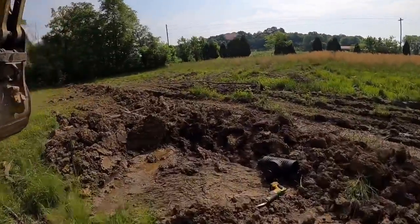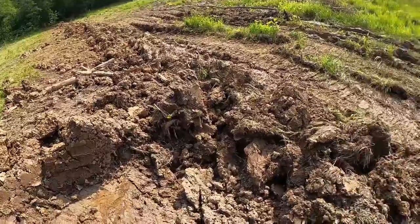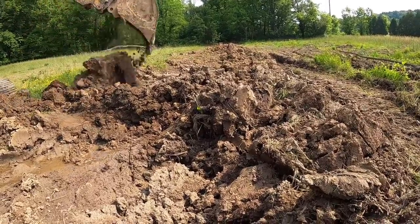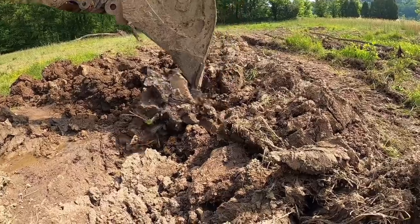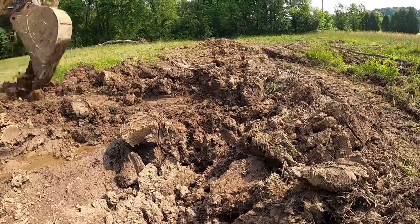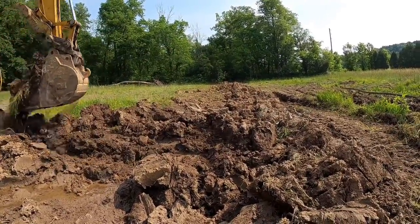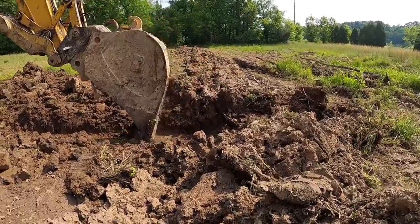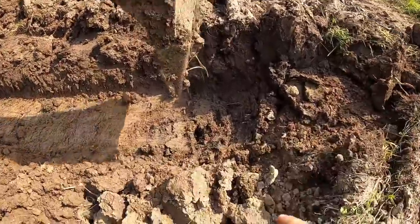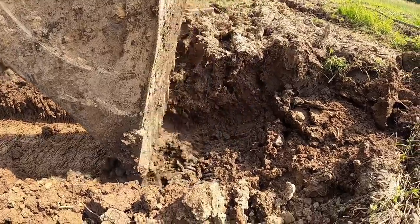All right, first things first is we got to find that 8-inch pipe on this side, get it teed off, and then we'll plow our way on up the ditch here. Well, let's see if Mike can re-expose the 8-inch without hitting it. Get a little closer. See it right there? Exposed.